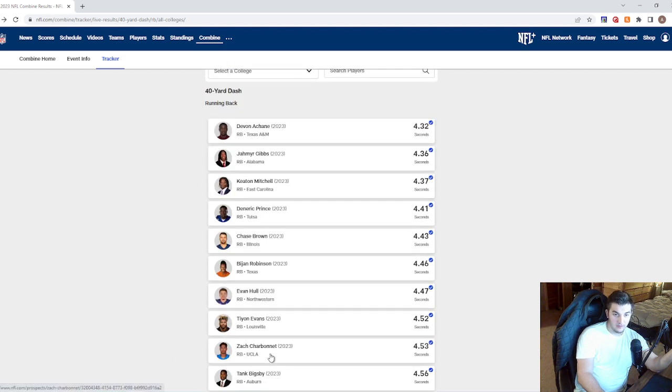Where's Zach? We got Zach down here. I think he solidified himself as the 3rd best back. Him and Tank Bigsby, they both looked really, really good. I think the backs are gonna go Bijan, Jahmyr, Zach, and Tank in that order.